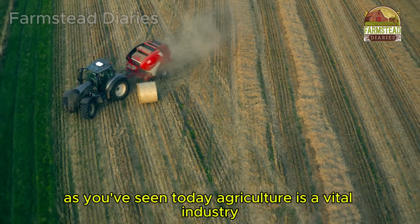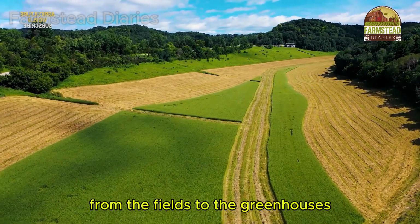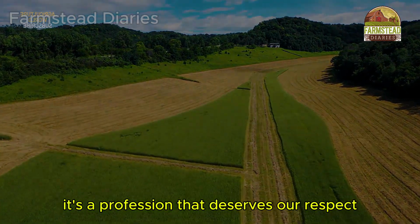As you've seen today, agriculture is a vital industry that plays a critical role in our lives. From the fields to the greenhouses, farmers work tirelessly to provide us with the food and resources we need. It's a profession that deserves our respect and admiration.